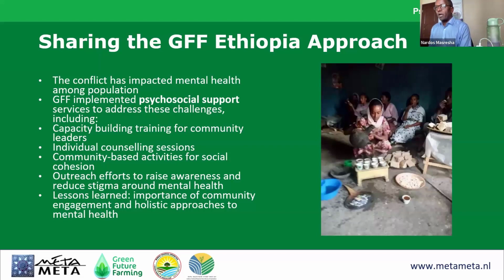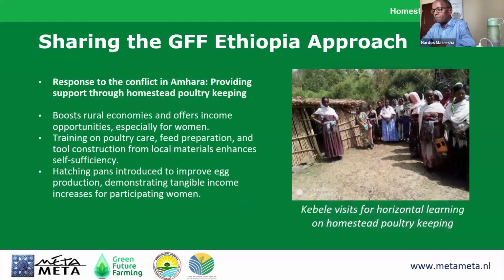And finally, when we were conducting the final workshop for this project, some of the people who had been meeting for the purpose of this social support became an association with a great saving scheme. Right now, they are in a position to get even a loan from local microfinance, as well as from the bank in the future. Next, please.